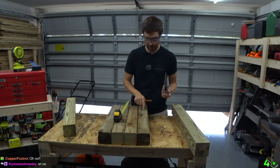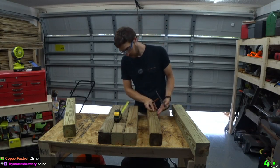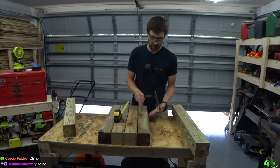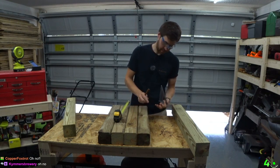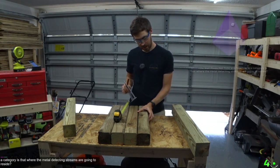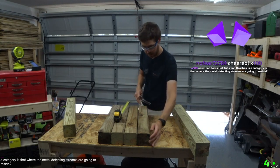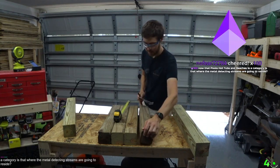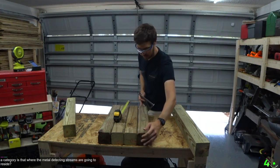So unfortunately, we're going to be cutting through a knot here. I'd prefer that to not be a thing, but I think it's going to be a thing. I guess I could rotate it and miss it on this side. Yeah, about 2.5 inches down. I'm going to rotate this one to try to avoid that knot.